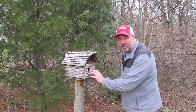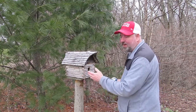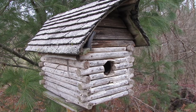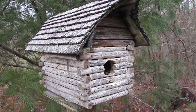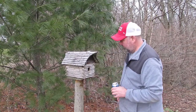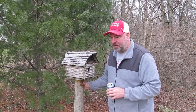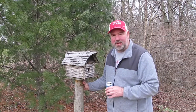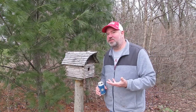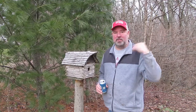I still can't believe this birdhouse has lasted as long as it has. I think I made this 25 years ago. I used little willow saplings and handmade this little log cabin birdhouse with little roofing shingles. And speaking of birdhouses, I think I've got 3 or 4 made. I'll probably make about 4 or 5 more. I usually like to get 6 to a dozen birdhouses made in February, March, and then just put them throughout the property.